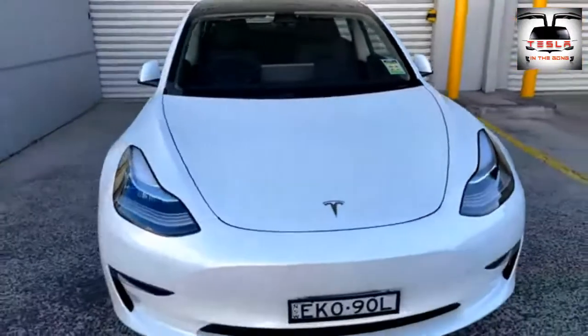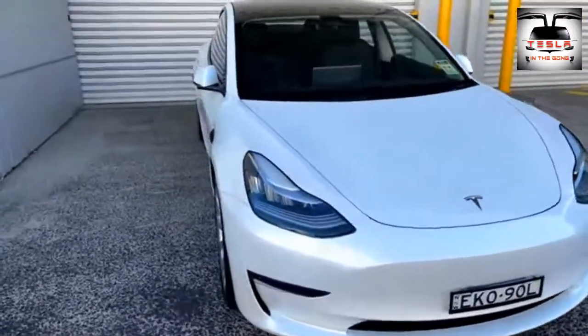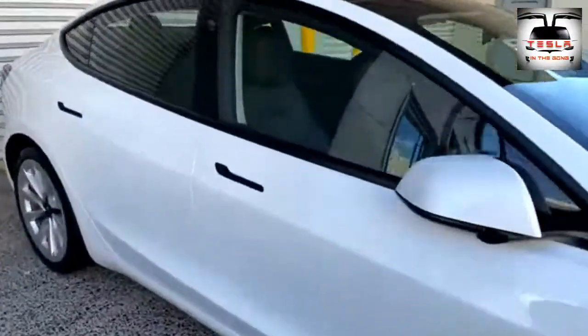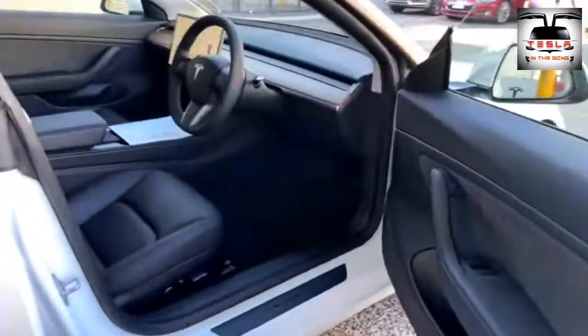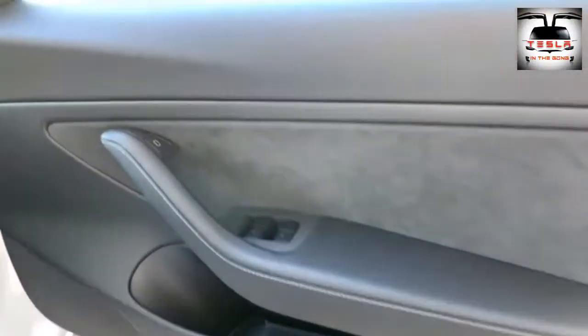Okay, so that's about the exterior shots. It's really windy, guys. I'm so sorry. Once I jump inside, I think it'll be much better. Now, let's jump right in. Okay, pull.